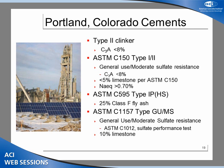Thank you, Todd. Good morning. Now I'm going to take you across the border into Colorado. Our Portland, Colorado cement plant is located about 2.5 hours south of Denver and is a fifth-generation facility. The first plant was built in 1897. Obviously, this is not an 1897 facility. This plant was rebuilt in 2002.